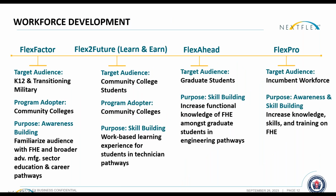Next slide, please. Within workforce development, as I mentioned, we have programs that span K through 12 STEM awareness, all the way to looking at the incumbent workforce. Under our Flex Factor program, we familiarize the K through 12 targeted audience with flexible hybrid electronics, but also broader advanced manufacturing education, really focusing on STEM awareness and careers in manufacturing and engineering.